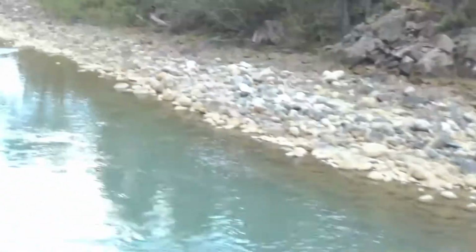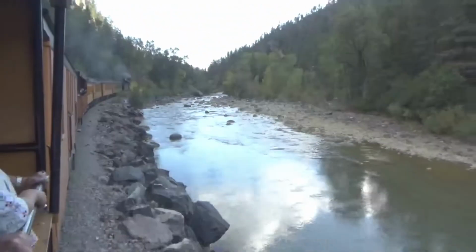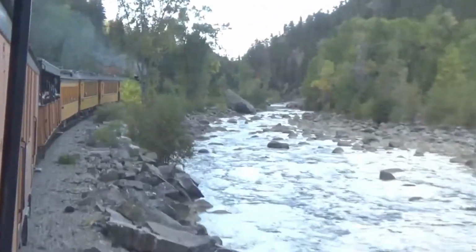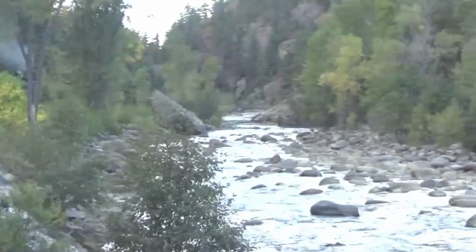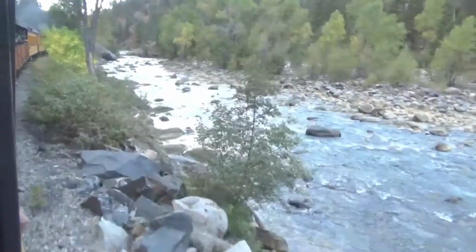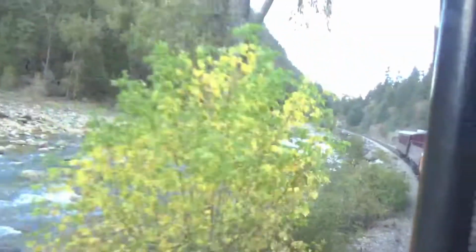One nice thing about this trip is that the train does not follow along the highway. It takes a completely different route. So driving up to Silverton, you're not going to see the river like this and this same scenery.